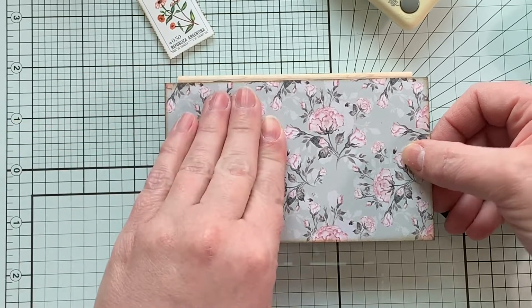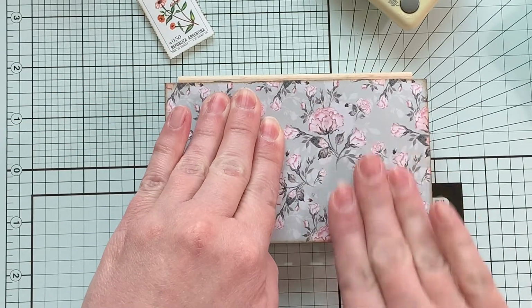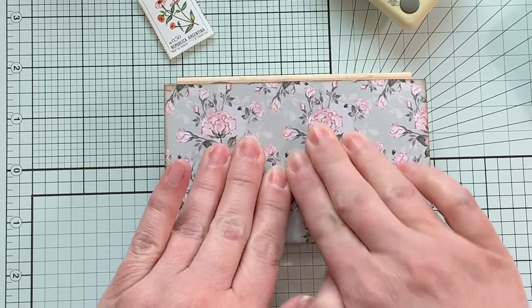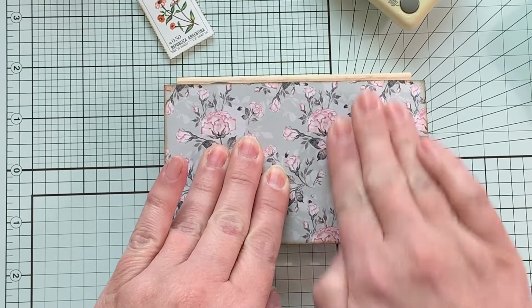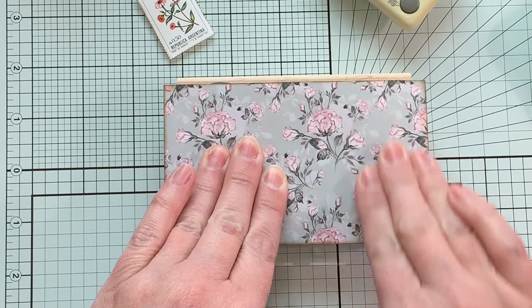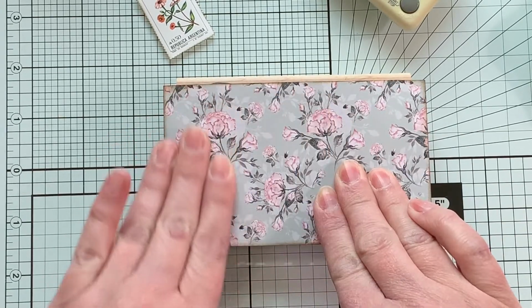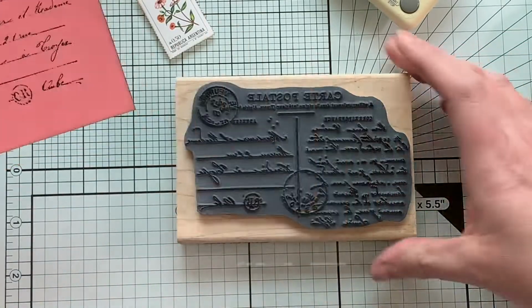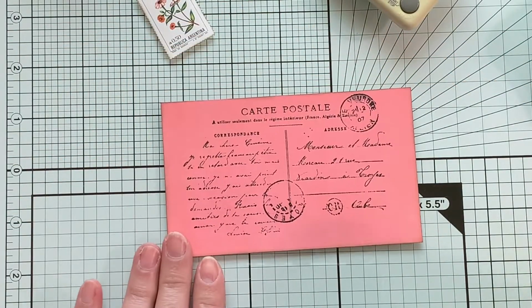I know this is really backwards, but I just, yeah, I don't know why I'm doing it this way. This is not the right way to stamp, in case you were wondering, but it worked. It worked fine. I mean, it's kind of messy, but it's okay. All right.